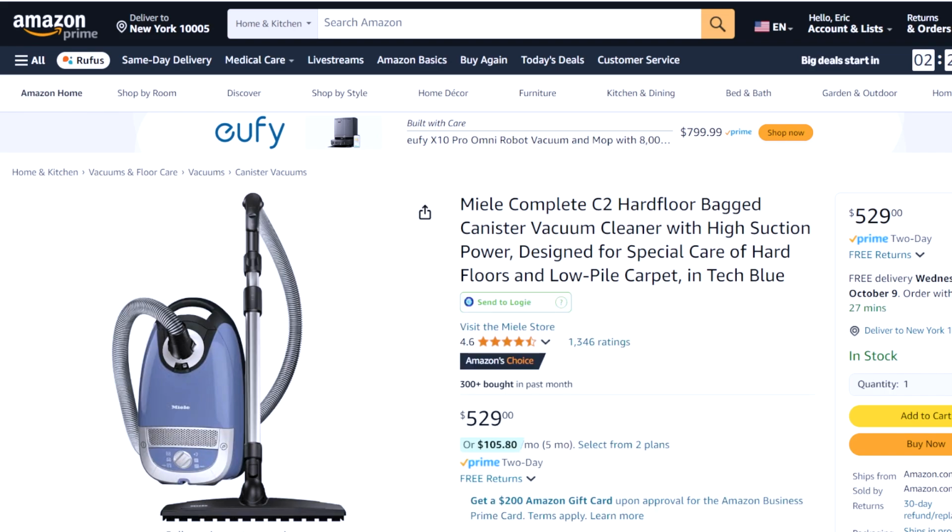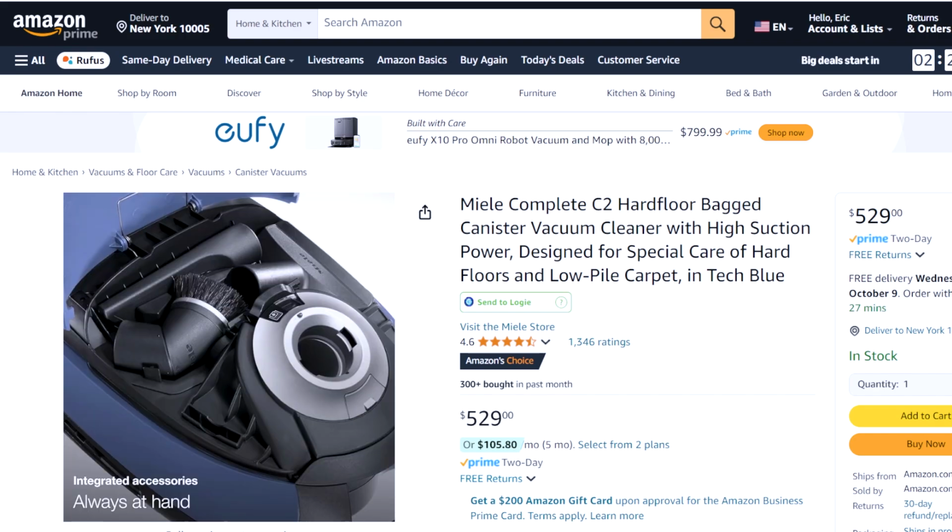But if you want to move up a little bit, Miele, which is probably one of the most premium vacuum brands out there, they have a rare sale. It is the complete C2 hard floor, and it's typically $529. Usually not a lot of sales. It's going to be for $370.